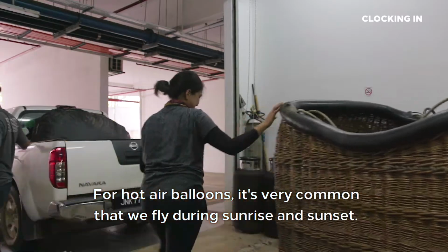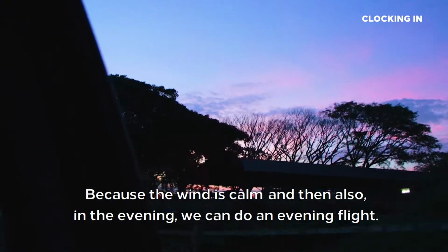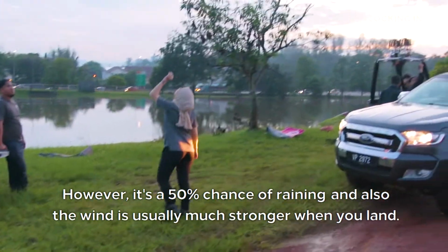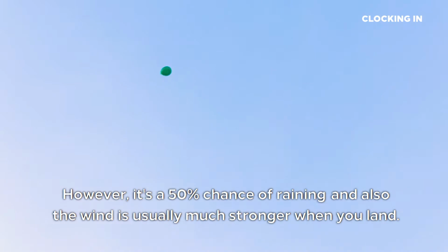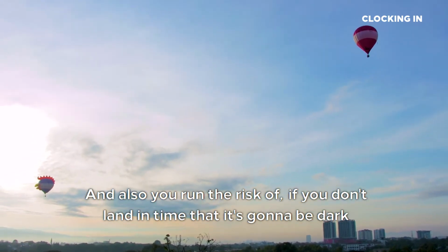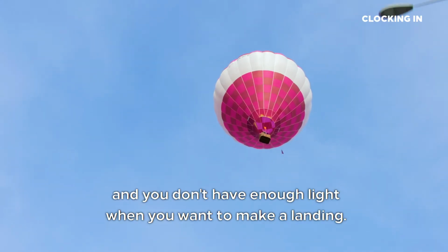For hot air balloons, it's very common that we fly during sunrise and sunset because the wind is calm. And then also in the evening, we can do an evening flight. However, there's a 50% chance of raining, and the wind is usually much stronger when you land. And you also run the risk that if you don't land in time, it's going to be dark and you won't have enough light when you want to make a landing.